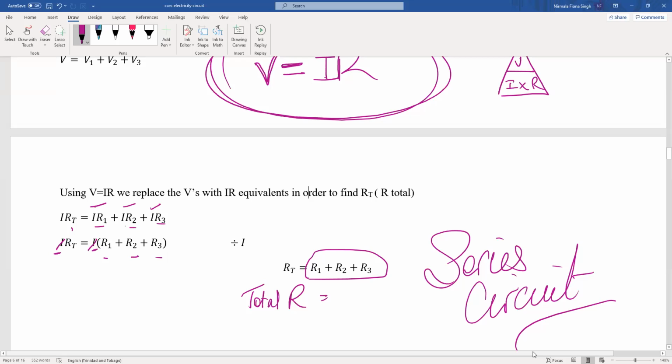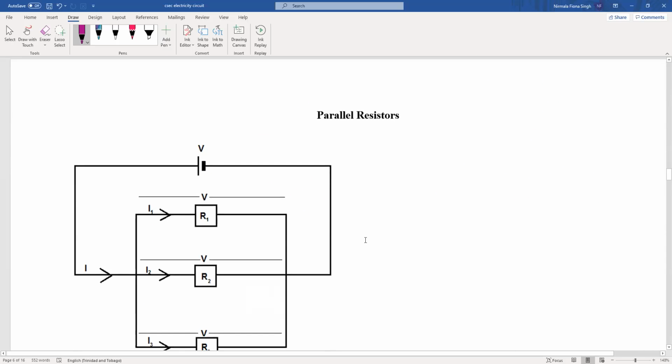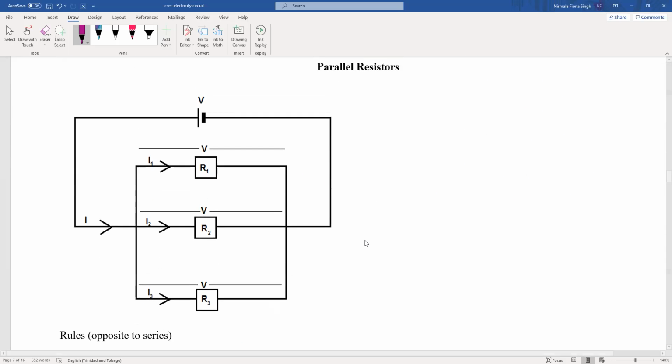All right, so in series circuits, to add up your resistors, all we're going to have to do is just find the sum of our resistors and we get our total resistance. Let's go on to parallel circuits. Now, parallel circuits is a little bit more, right? But not much more.